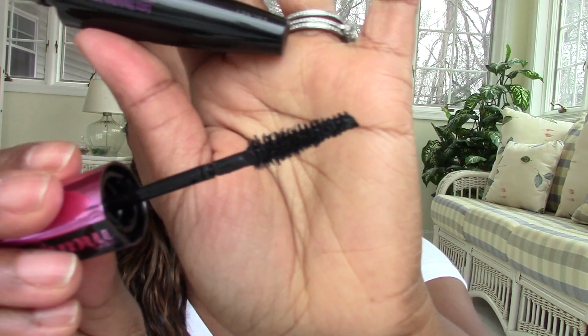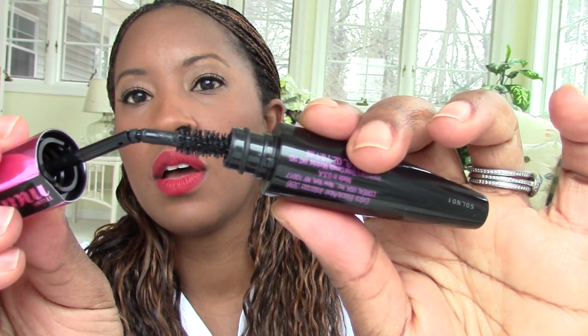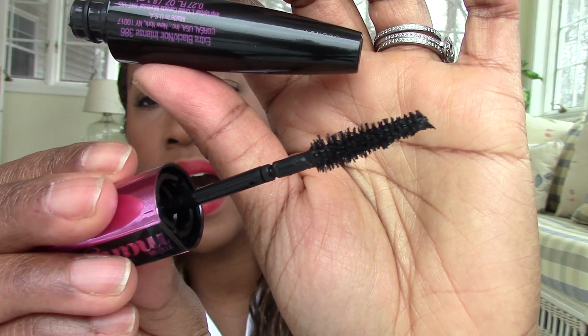Let me show you the wand. I hope it has that windy wand I'm used to. Yes, it does. This sucker moves. See? Right there. That's what I love about it. I love the regular version on my eyes, so I will be trying this. I went ahead and opened it. I think I have some open mascara, but I just put one in my empties so I could open this. So I will be trying this very shortly. Very excited.